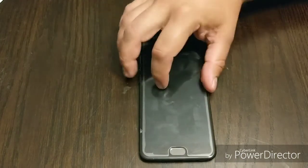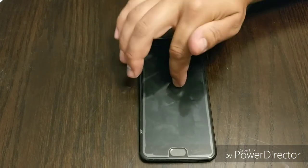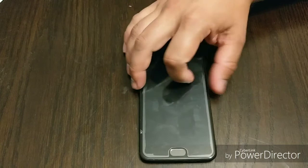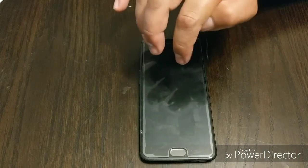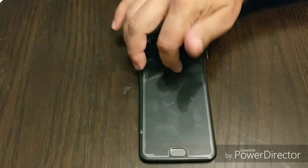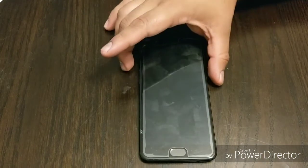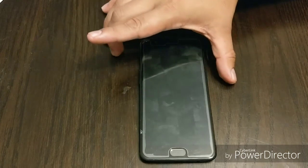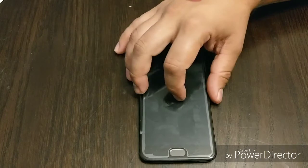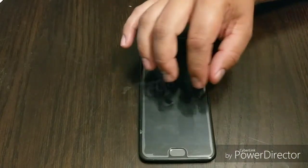But other than that, performance on this thing is a beast. There's nothing out there touching this in performance. Nothing. The thing that helps it is the UI. They do a fantastic job with their UI. It's close to stock Android, 8 gigs of RAM, 835 Snapdragon processor. Super, the best performer out there, in my opinion.